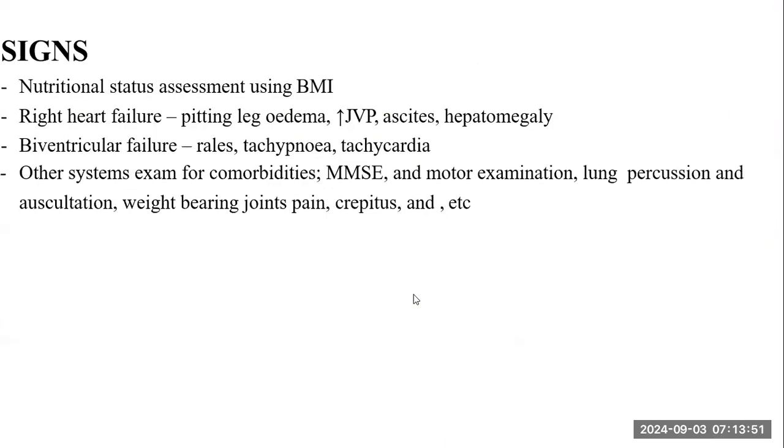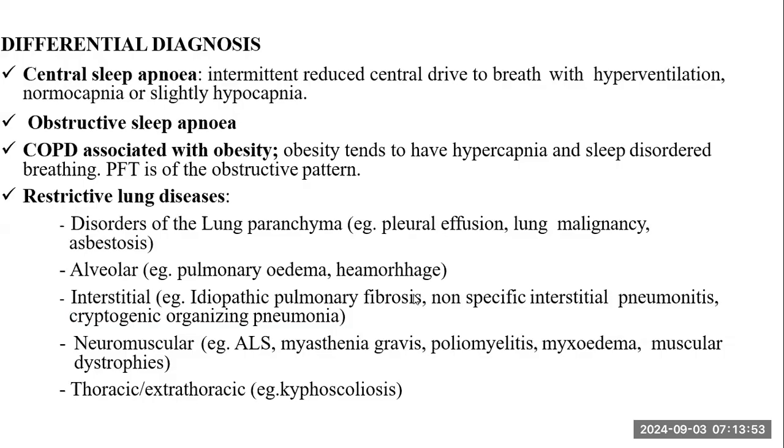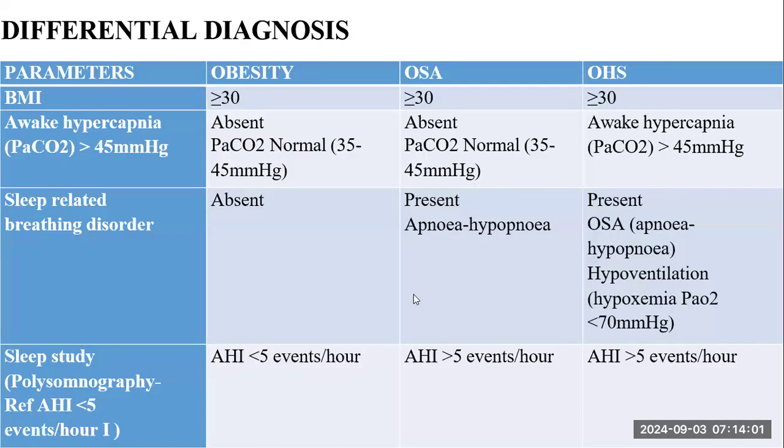So these are just the symptoms which I've mentioned. And then so these are the differential diagnoses. For the differential diagnosis, we have the central sleep apnea, obstructive sleep apnea, COPD associated with obesity, restrictive lung diseases. So this is just basically showing the difference between obstructive sleep apnea and obesity hypoventilation syndrome. So basically everything is the same, aside obstructive sleep apnea not having hypercapnia, and then they're also not hypoxemic. So that's the difference between obstructive sleep apnea and obesity hypoventilation syndrome.